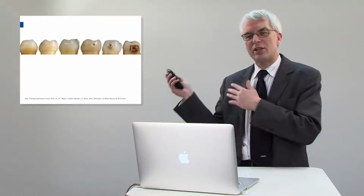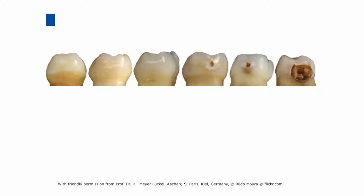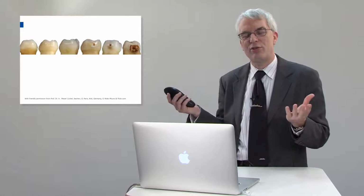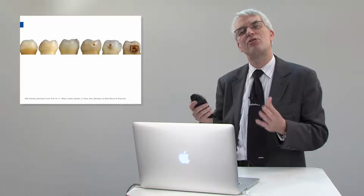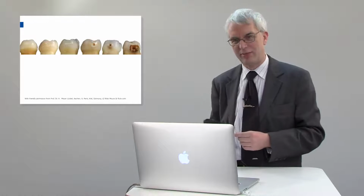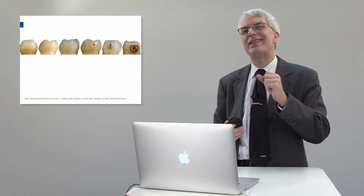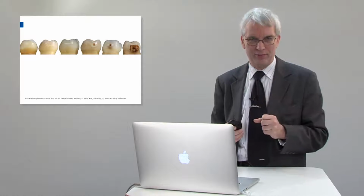So if you look at this row of teeth here and you're a layman and I would ask you, where do you see caries? You would point to the last tooth and say, this one. But that's not the problem for the dentist. The dentist has no problem identifying that actually all of these teeth, except the very first one, have caries, just in various stages. The problem for the dentist is, when do I take the drill and cut it out?